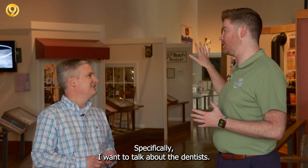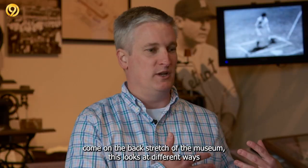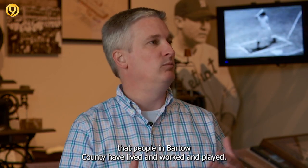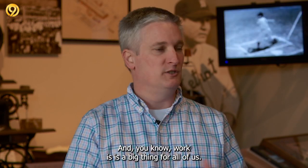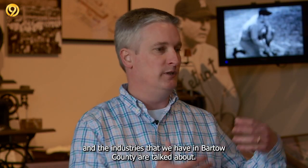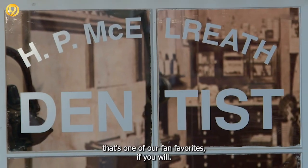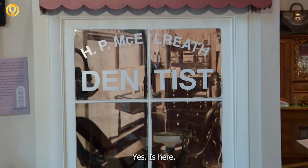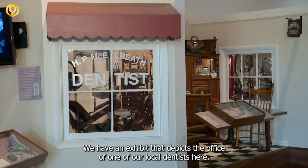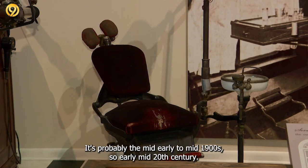Specifically, I want to talk about the dentist. Tell me a little bit about that. As you said, as we come on the back stretch of the museum, this looks at different ways that people in Bartow County have lived and worked and played. Work is a big thing for all of us, so big industries here, with agriculture and the industries we have in Bartow County, are talked about. But then the dentist office, that's one of our fan favorite exhibits. It depicts the office of one of our local dentists, probably early to mid 1900s, so early to mid 20th century.